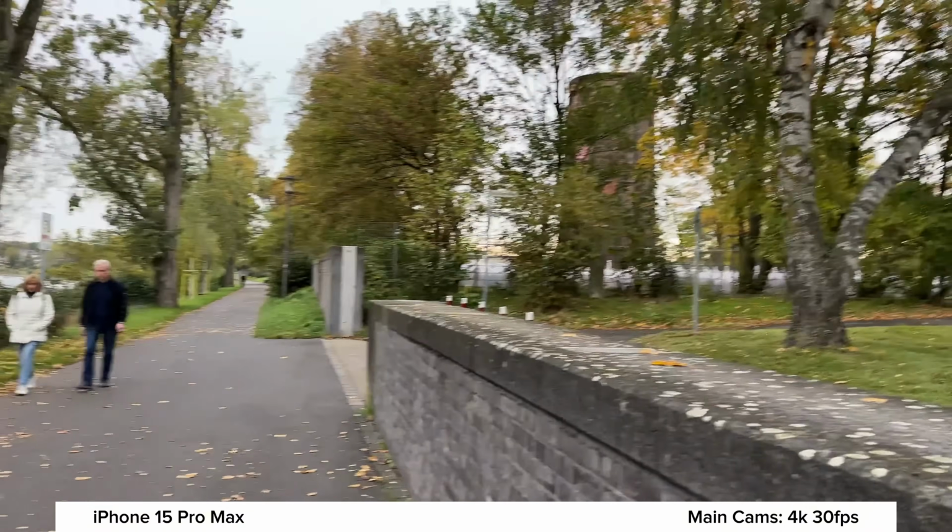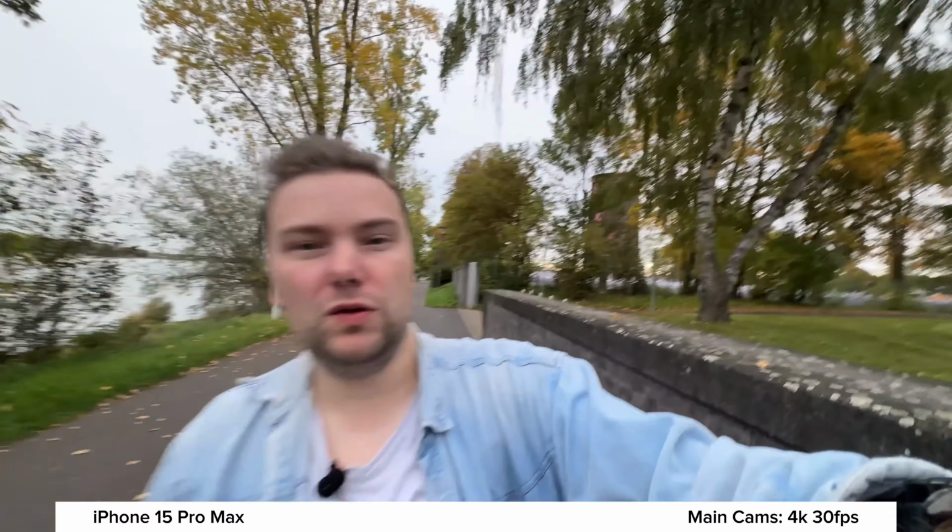What do you think? Now the video with the iPhone, 4K 30 frames per second. Of course I can have nice background blur with this large sensor here, though it is not a 1-inch type sensor. We have nice features here, 4K up to 60 frames per second I can record with the iPhone 15 Pro Max, and I can go to the ultra wide angle as well if I want to. So this is now the ultra wide angle at 4K 30 frames per second. What do you think about this one here?